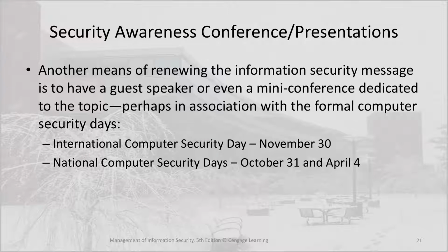Another means of renewing the information security message is to have a guest speaker or even a mini conference dedicated to the topic, perhaps in association with a formal Computer Security Days. These are International Computer Security Day, November 30th, and National Computer Security Days, October 31 and April 4th.